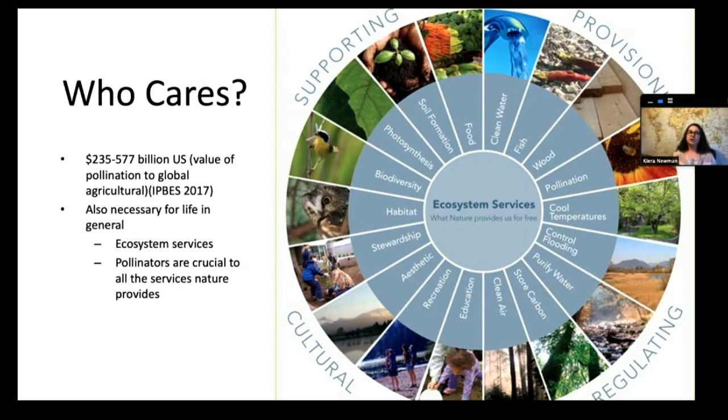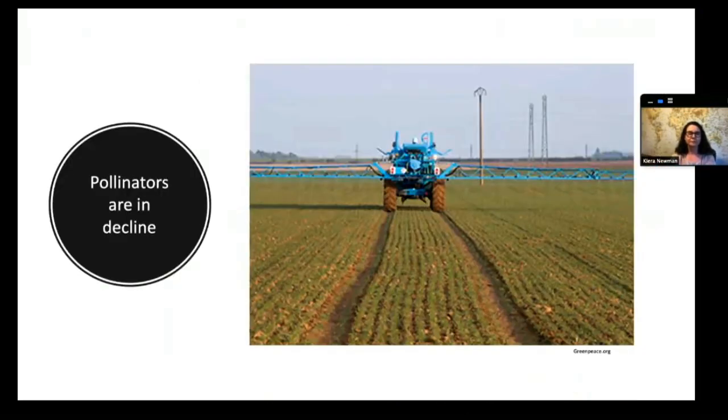It's also necessary for life in general. So this wheel on the right is an ecosystem services wheel. It shows all the things that nature does for us for free. It provides us with fish and wood. It controls flooding. It purifies our water, stores our carbon. And virtually all of these services are in one way or another related to pollination. We can't store carbon in our trees and plants if we don't have pollination services that keep those trees growing and new trees forming. So pollination is important for not just our economy and our agriculture, but really for all of those ecosystem services that we enjoy.